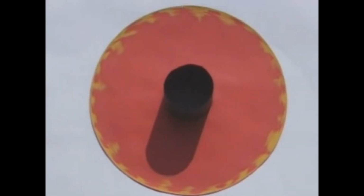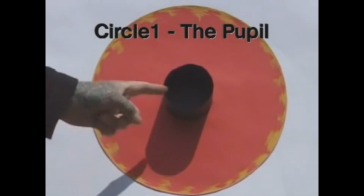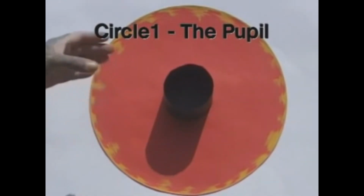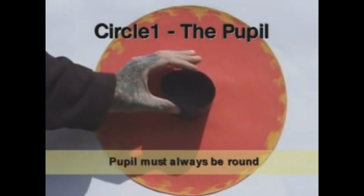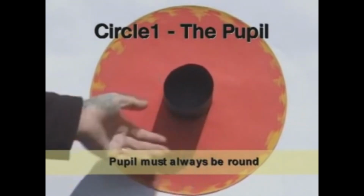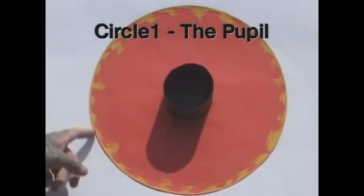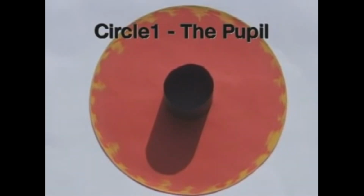Now this is my eyesign evaluation chart, showing you five circles. Circle one, the pupil. This is a central piece, the black, the optic lens. It must be perfectly round. Any distortion as such, the pigeon is worthless, of no use. It must neither be too large nor too small. In comparison with the size of the eye, that is about how you want it.